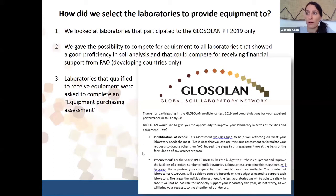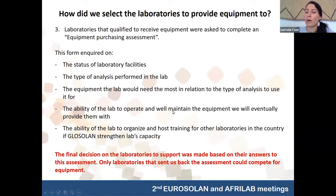Then all laboratories that qualified to receive the equipment were asked to complete an equipment purchasing assessment like this, in which we focus on the identification of needs. Indeed, in this form, we inquired about the status of laboratory facilities, the type of analysis performed in the lab, the equipment the lab would need the most in relation to the type of analysis to use it for, the ability of the lab to operate and well-maintain the equipment we would eventually provide them with, and ultimately the ability of the lab to organize and host training for other laboratories in the country if GLOSOLAN strengthened their capacity. So the final decision on the laboratories to support was made based on the answers of these labs to this assessment.